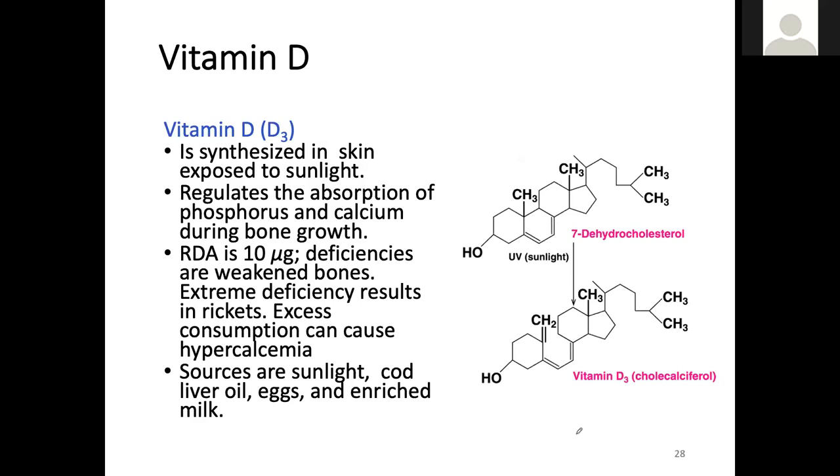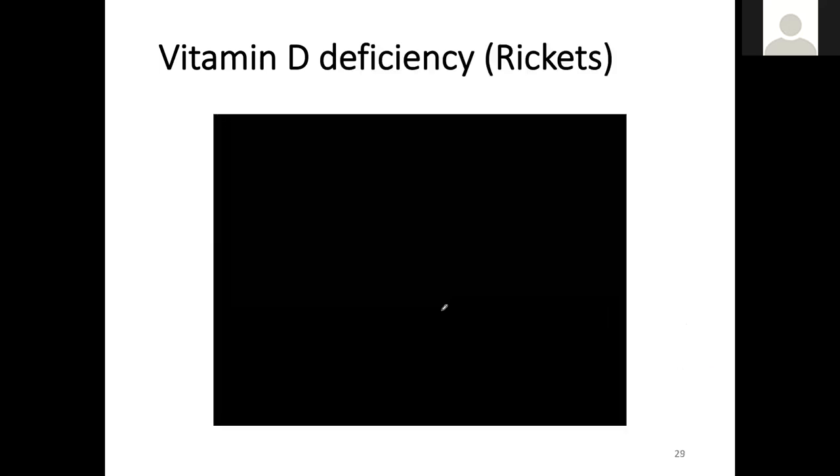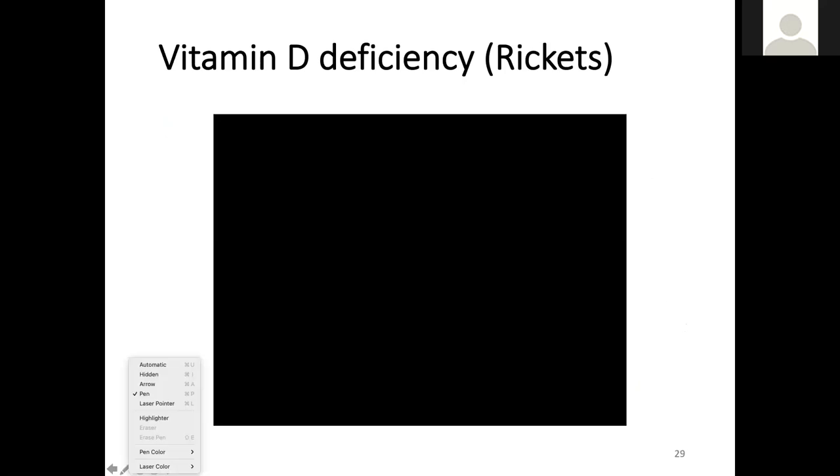In adults, deficiency of this is called osteomalacia, okay? So that's just the adult version of rickets. Sources are sunlight, cod liver oil, eggs, and enriched milk. And again, this is one of the reasons why you need to go out in the sun, not to the point where you run the risk of skin cancer, but you have to get enough sunshine to make that vitamin D, okay? So let's take a look at rickets.